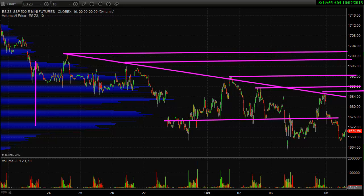Now the inverse of that, if this market doesn't pick up speed to the upside and start breaking out, then we're going to see all this volume here. A good chunk of it is going to end up exiting the position, and we're going to see a huge wave to the downside. So that's kind of where we stand at this point.